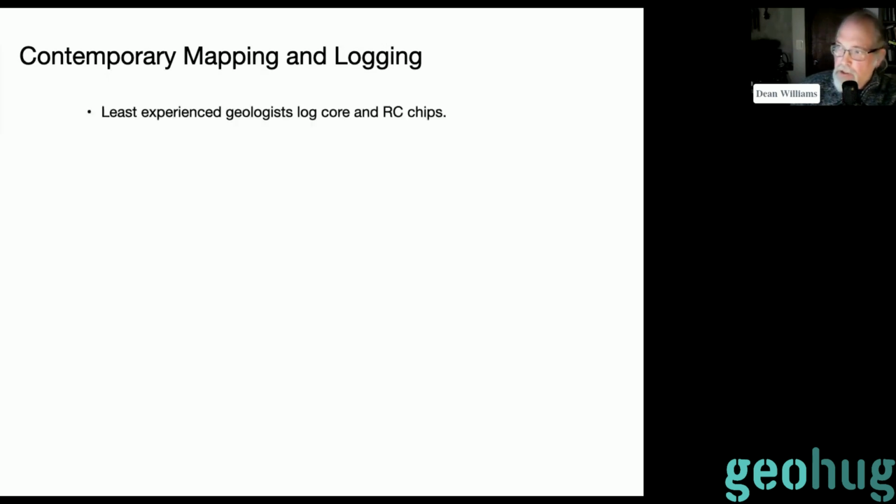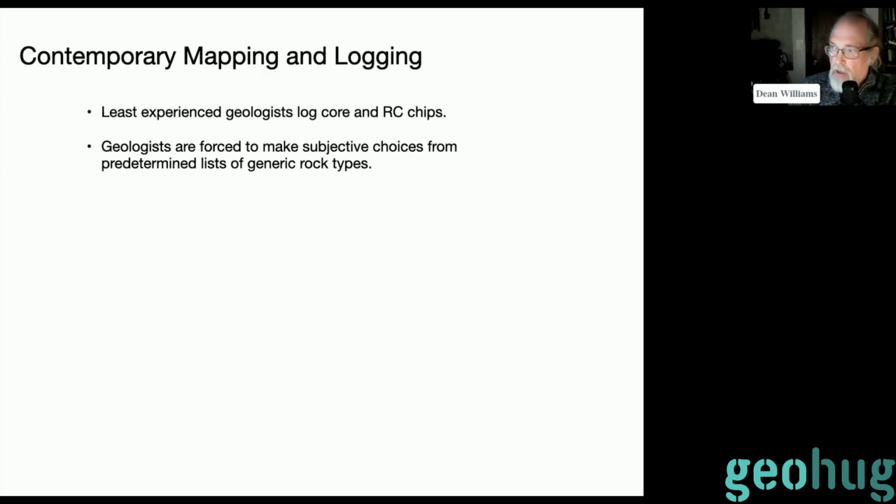Contemporary mapping and logging is quite different. The least experienced geologists now log the core. They're forced to make subjective choices from predetermined lists of generic rock types. Now, this is a source of much of the inconsistency that we have. And those predetermined lists are usually done by people who've never been to the field. They're the computer guys that want a particular format for making their models. And logging is really, if the word itself is to record what you see. And if you're forced to do a multiple guess on what rock type it might be, including rocks that aren't even on the list, well, this is an obvious source for inconsistency.